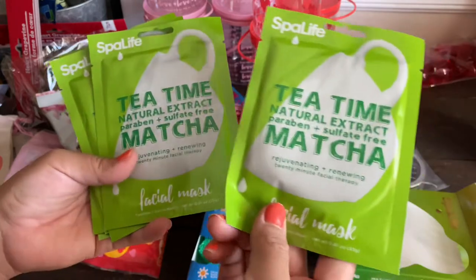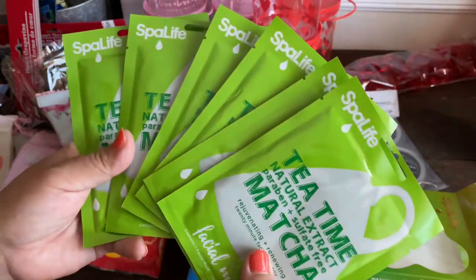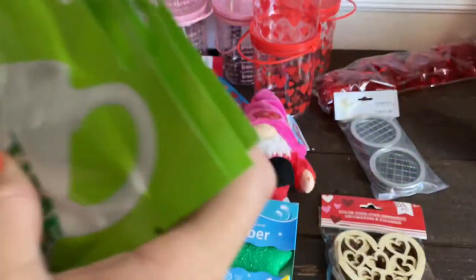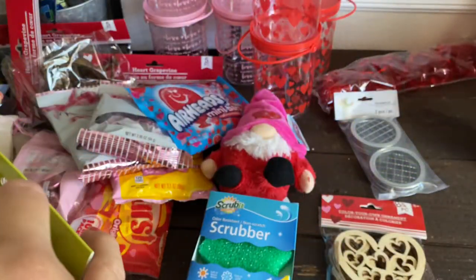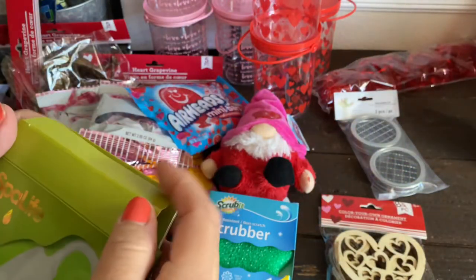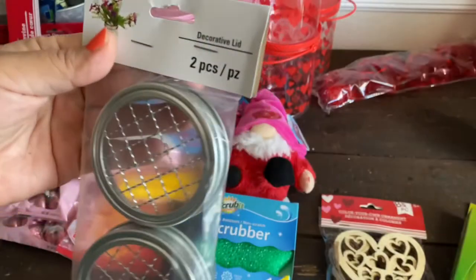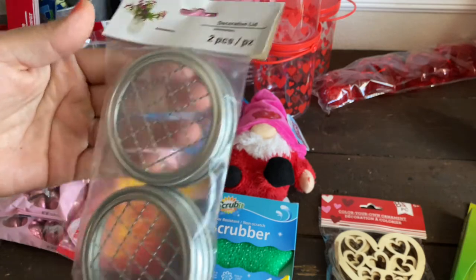But these are pretty nice. You get 6 in here, so I think that's an amazing and phenomenal deal to find at Dollar Tree. You get like 6 masks for $1. That's awesome. I also picked up this decorative lid.